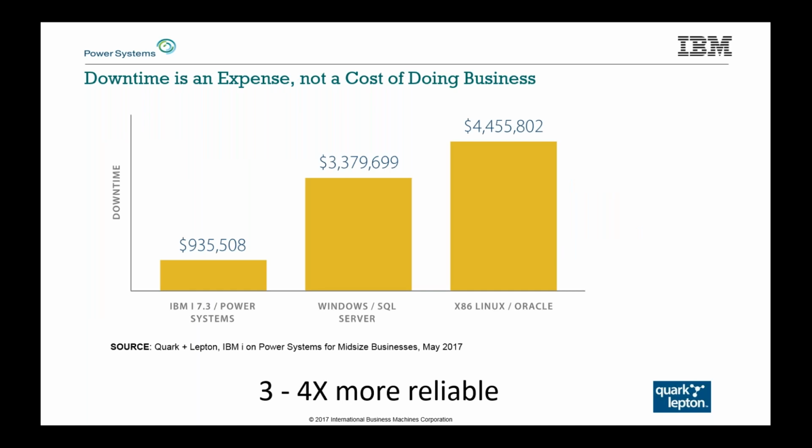It's also the case that our clients tend to see us as a very reliable system. And what Quark Lepton did here was try to compare reliability by comparing downtime expense.